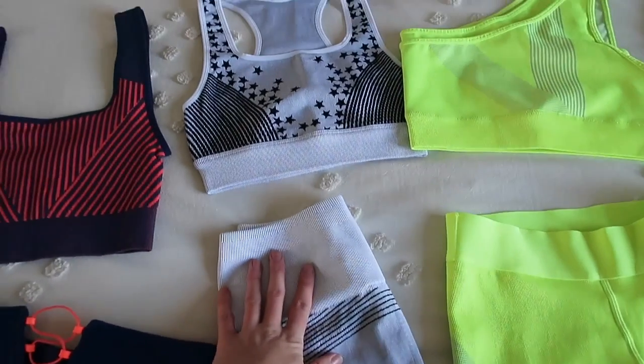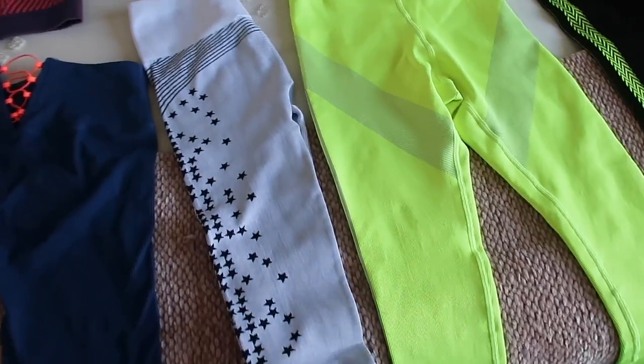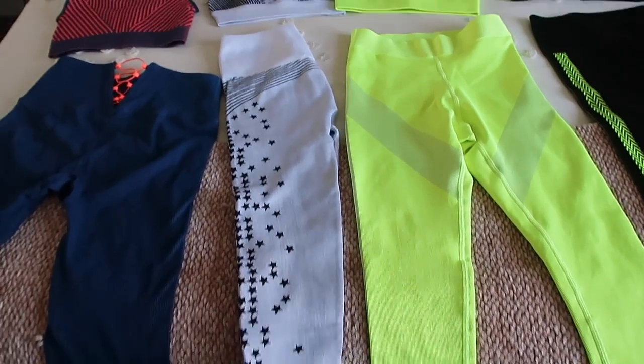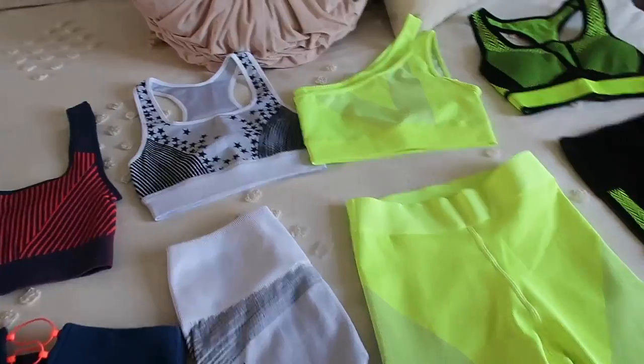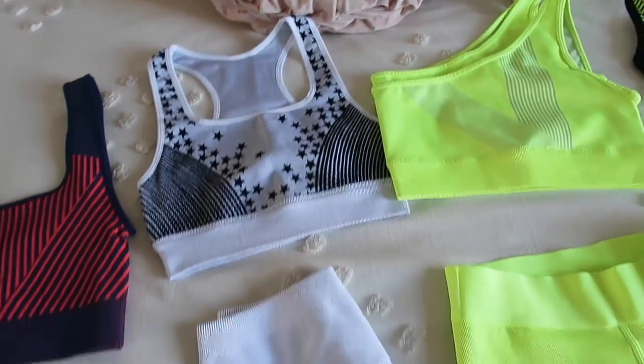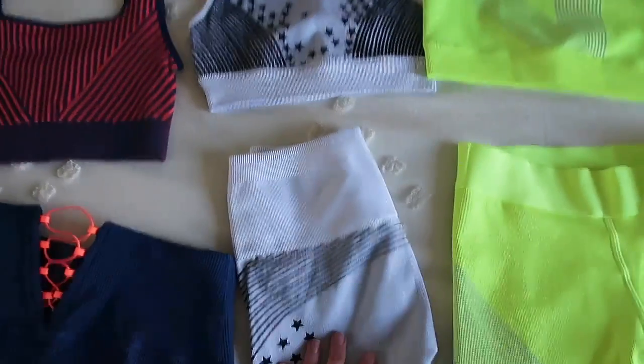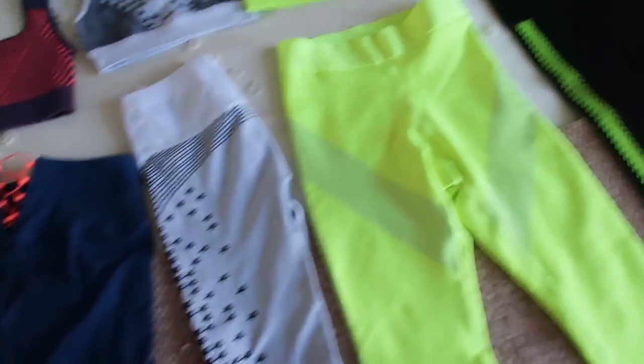I'm also obsessed with this pattern. I love the gray and white with the little stars mixed in. I just think it's really cute because sometimes your workout clothes just get so mundane and boring, and I love this because it still has neutral colors and goes with everything, so I could even wear this with black leggings if I wanted to. But if I want to be fun and feel good about myself, I can spice it up, wear this set. I think it's adorable.